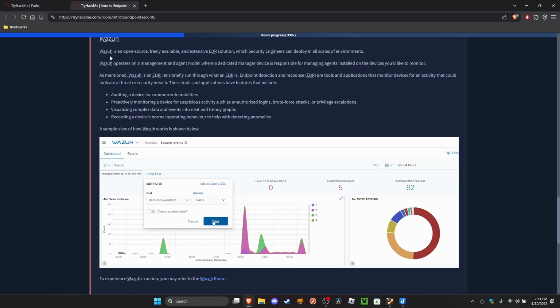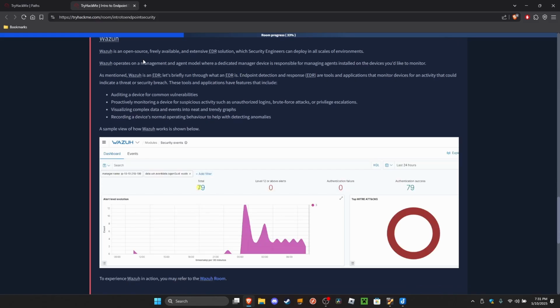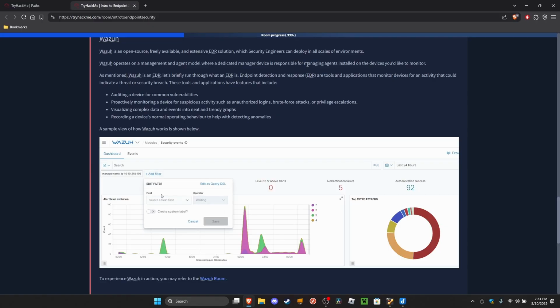Wazuh is an open source, freely available, and extensive EDR solution. This can be deployed in all scales of environments. It operates on a management agent model. So basically, you would have this.